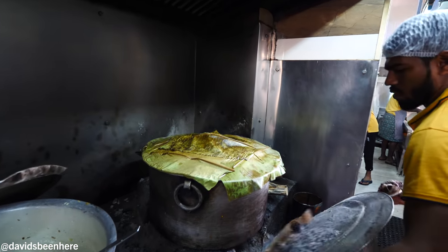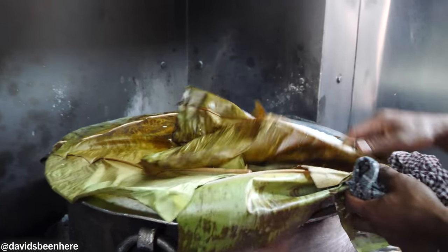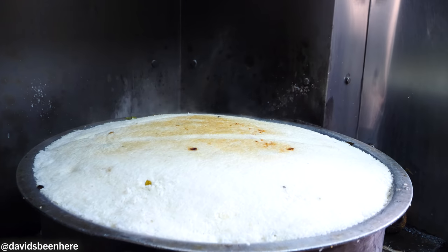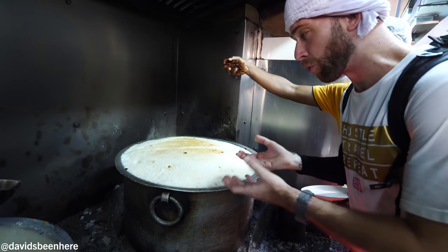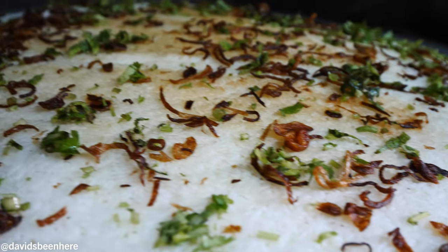Woo! So it has banana leaves on top. Wow. Oh my God, look at that. With the rice, the color. It smells so good, the aroma just hits you. Oh. So he just put fried onions, now he's putting, what is this, coriander?